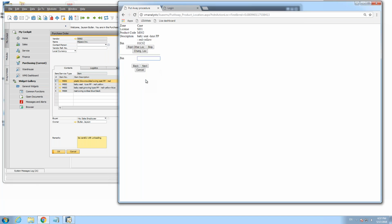I confirm. It will tell me go to the next bin, put the next product code, go to the next bin. Sorry, I have to put, of course, here the quantity first. Confirm. Now go to the next bin. Product code. Put the product in, the quantity.